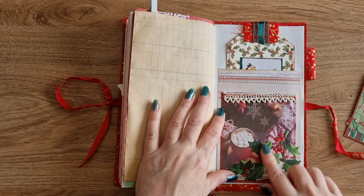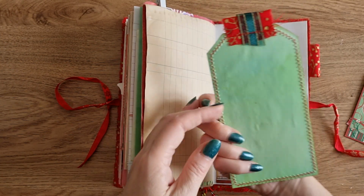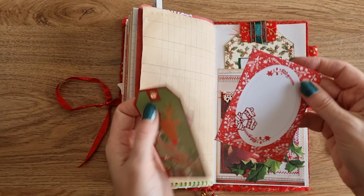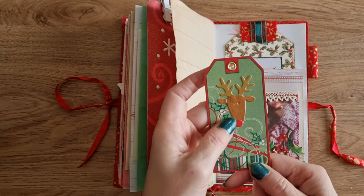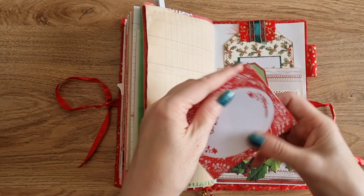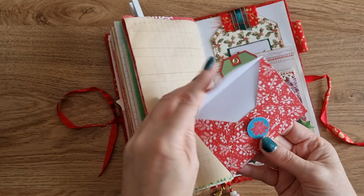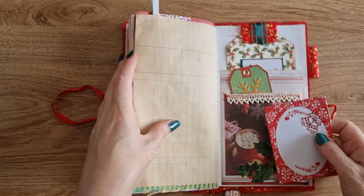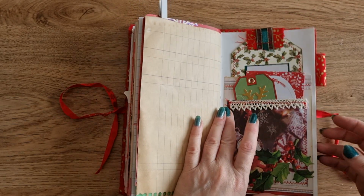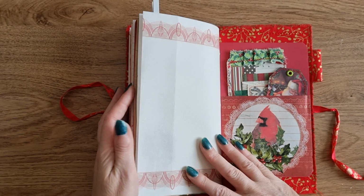We have this beautiful pocket, large collage journaling card tag here that's backed with green with that jolly Santa. We have this cute little tag that I've added a die cut to that is backed. And then we have another envelope. I've added another one of those metallic stickers. Just opens up. These envelopes are great for keeping receipts in, for putting little bits and bobs in, you know, stamps. And we have Santa here because he has to be in.